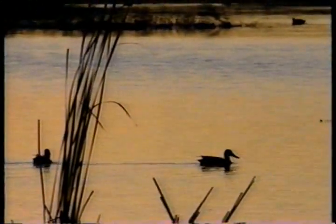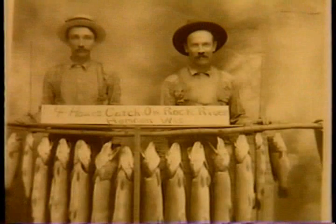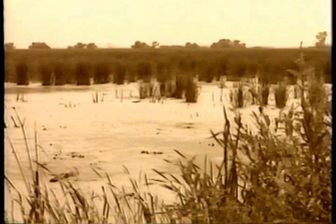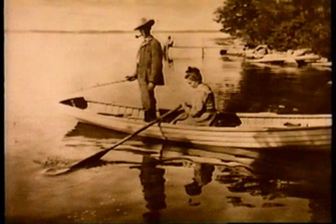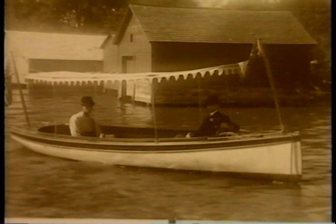Pioneers named the place Horicon, a Mohican word meaning pure, clean water. But unlike Native Americans, the new settlers looked at the wild marsh and imagined ways to tame it and profit from it. The first manipulation came in 1846. Settlers dammed the marsh's south end to provide power for mills, creating the largest artificial lake in the world.